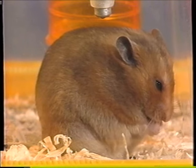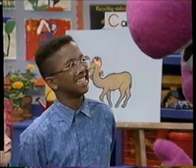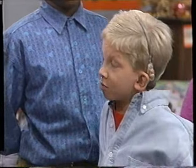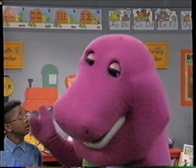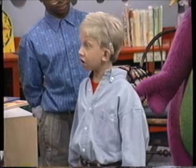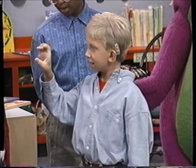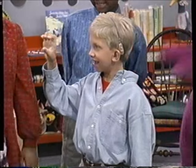That's right. We use lots of alphabet letters for our zoo animals, from A to Z. Why don't we sing the alphabet song? Good idea, and I can say the alphabet with my hands and fingers, too. With your hands and fingers? Some people who can't hear very well talk with their hands. It's called signing. Watch, I'll show you. A, B, C, D. Oh, that looks neat.